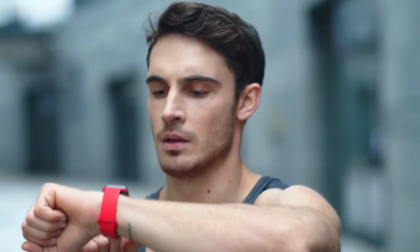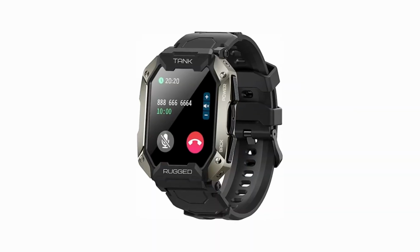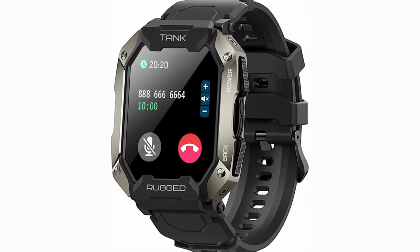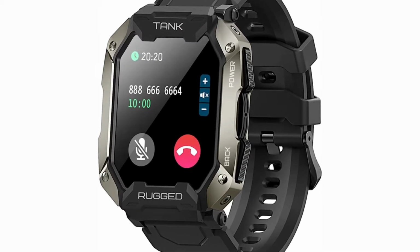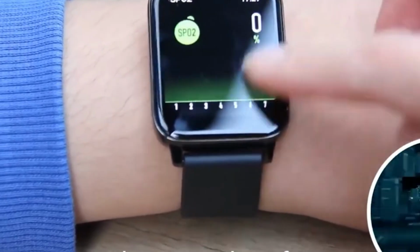Flaws. Of course, budget watches aren't perfect. There are trade-offs you should know before buying. First, advanced health sensors are missing. None of these watches offer ECG, blood pressure monitoring, or advanced VO2 max data like high-end Garmins. If you're a serious athlete or need medical-grade tracking, these aren't replacements.